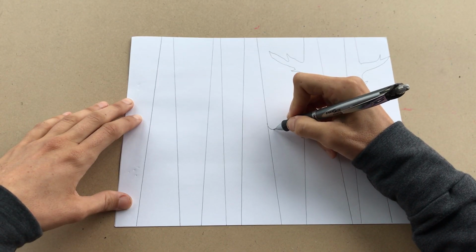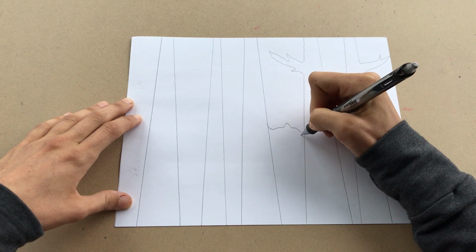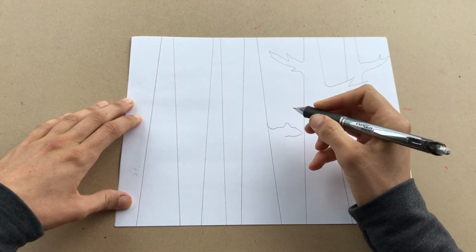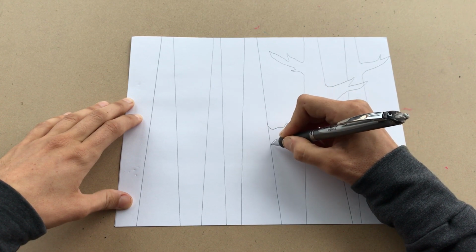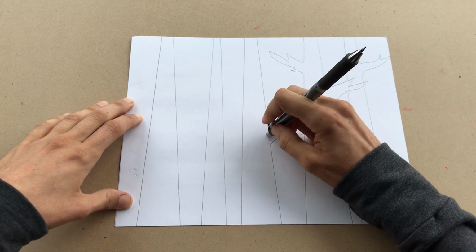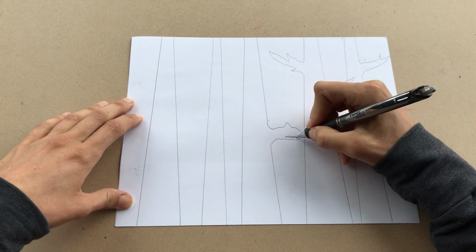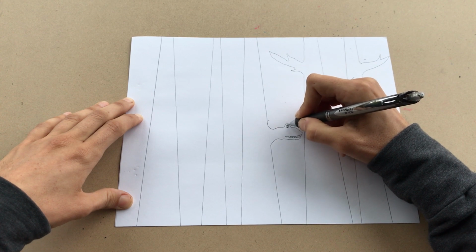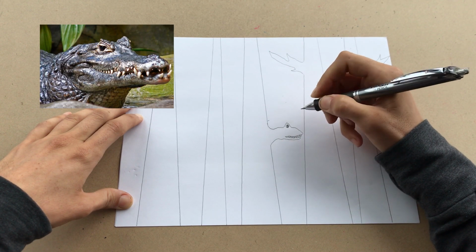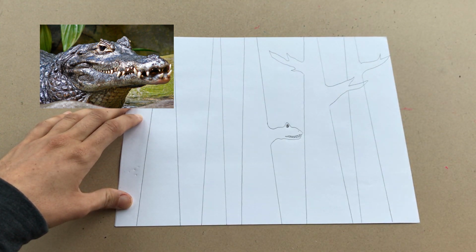Continue drawing more branches and erasing tree trunk lines in those areas as you go along. You may be wondering why this tree branch that I'm drawing looks a little funky. I'm actually drawing a hidden animal. Can you guess what it is? It's a crocodile.